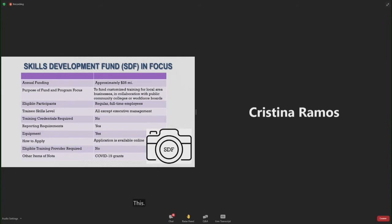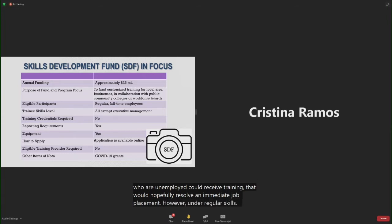This eligibility requirement is a bit different from what some of you are used to under the COVID-19 special initiative. Under the initiative, some allowances were made so that individuals who were unemployed could receive training that would hopefully result in immediate job placement. However, under regular skills grants, which we will hopefully transition to soon as the pandemic becomes more under control, participants will be required to be employees of participating business partners.